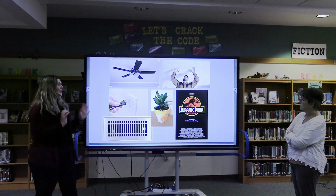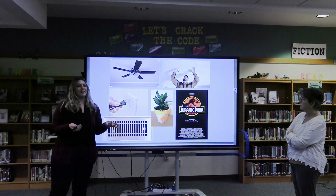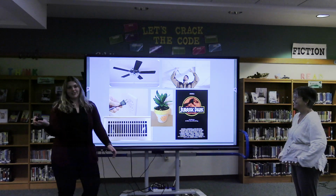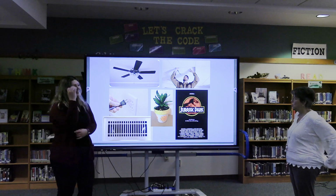All right, and then these are some larger items that, unfortunately, we couldn't bring to Shawna's room. Sadly, we couldn't bring an entire ceiling fan. I asked Andrea, she said it wasn't in the budget. Kind of rude.